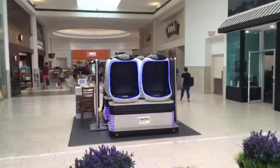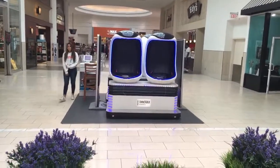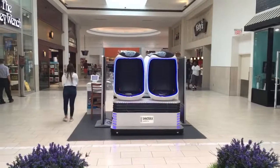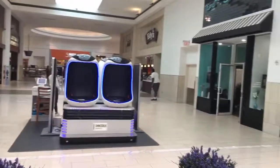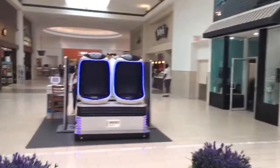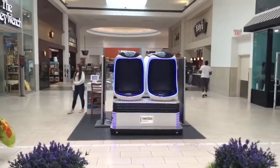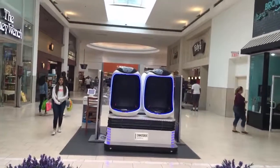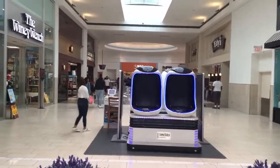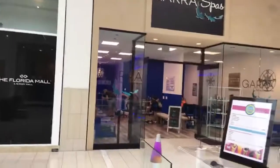I see this thing right here. It looks like some kind of virtual reality. It's called Interax America. So I think you sit in that seat and you put the virtual reality goggles on. And then my guess is that you have some experience either like being in a roller coaster or skydiving or something like that. Yeah, so this part of the mall is quite empty. As you can see, it's not too full.